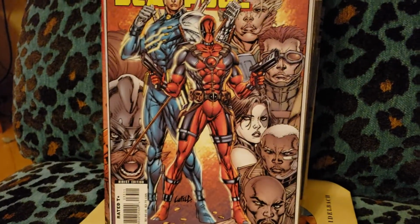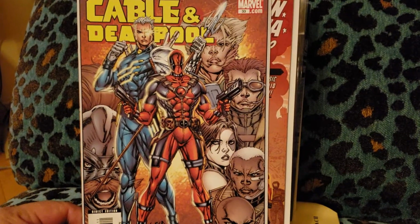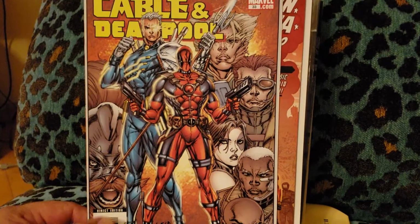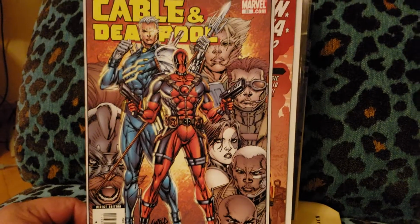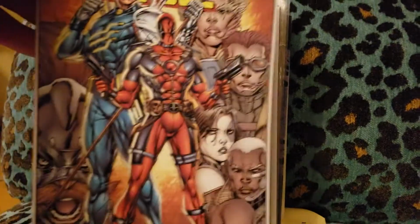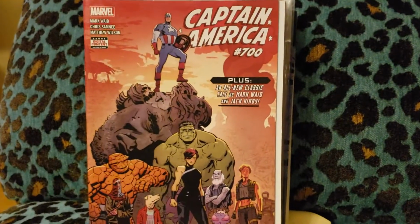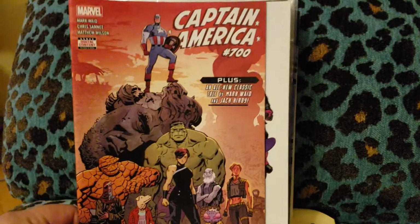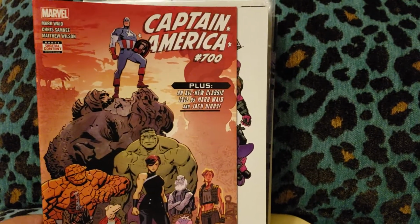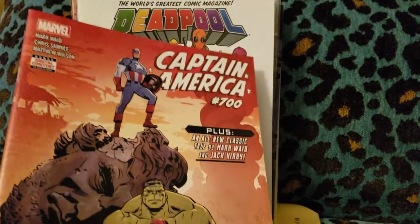Alrighty. I'm not entirely sure, this book might actually be worth something. Issue 33 of Cable Deadpool. I normally don't buy Liefeld covers, and it's just a personal thing, but I believe that this had some type of something going on with this book, so I picked it up. Another amazing book that I felt, wow, I don't think I picked it up when it came out, but for a quarter I certainly would, because I think this book was like $5.99 when it came out.